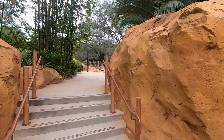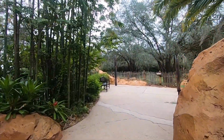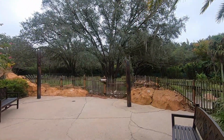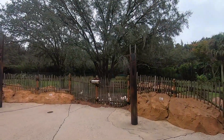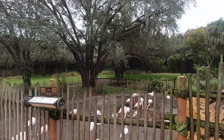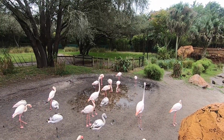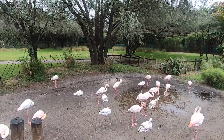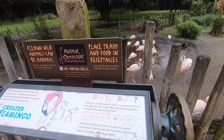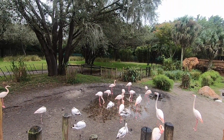Right on top of these stairs, in the pool area, there's actually a flamingo viewing area. So quite a few flamingos up here, some young ones, some older ones, all different colors. So yeah, very cool to see and read about all the flamingos as well. Because they also have the information right here on the greater flamingo. Yeah, you can come up here and see a flamboyance of flamingos.